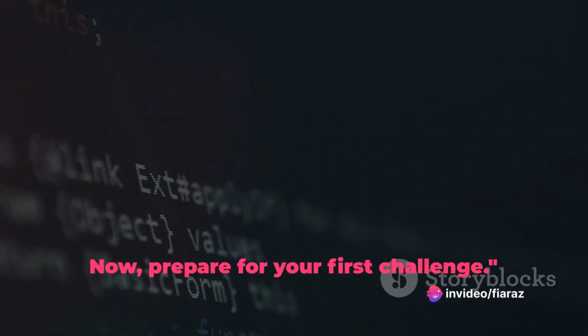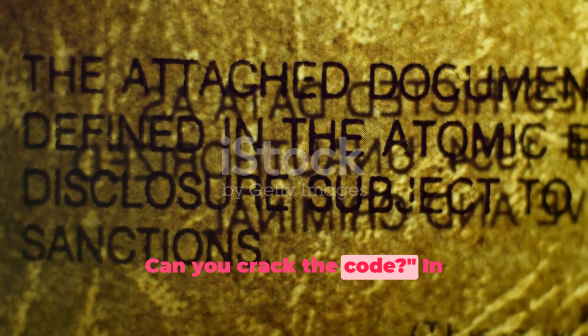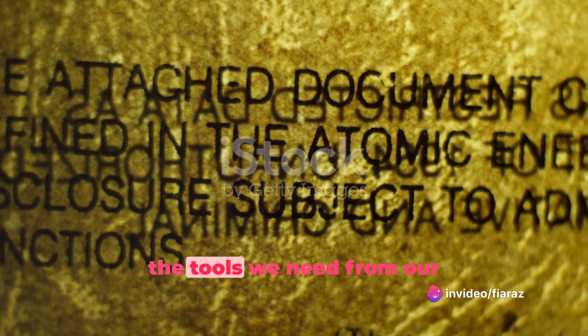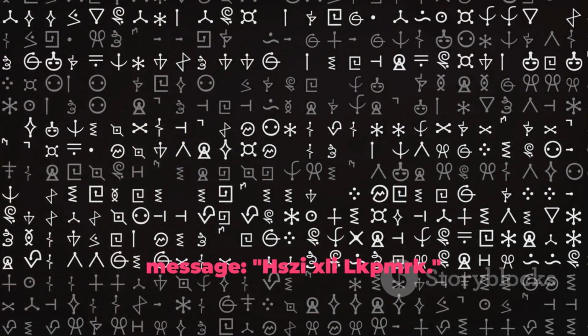You've successfully equipped yourself with the basic Python tools. Now prepare for your first challenge. A secret message awaits, but it's encrypted. Can you crack the code? In our secret agent mission today, we're going to use Python to decipher a coded message. Don't worry, we've got all the tools we need from our Python programming toolkit. First, here's our encrypted message.